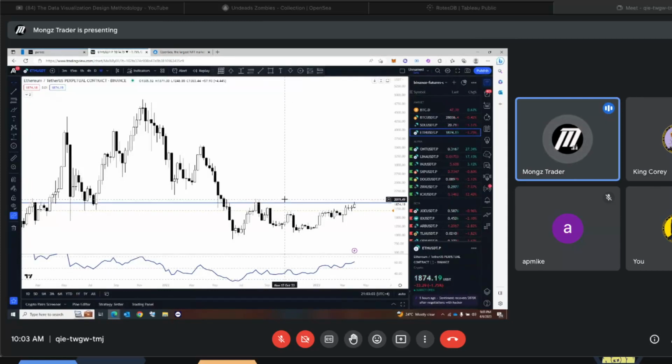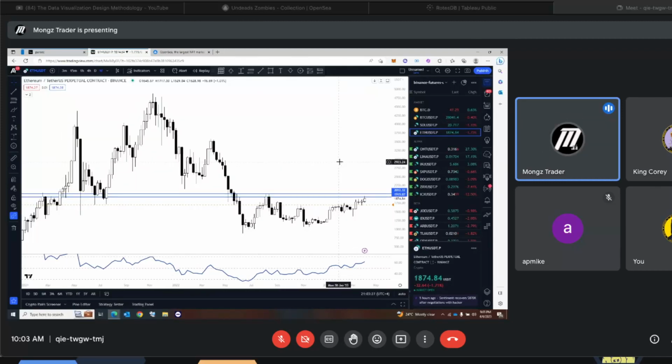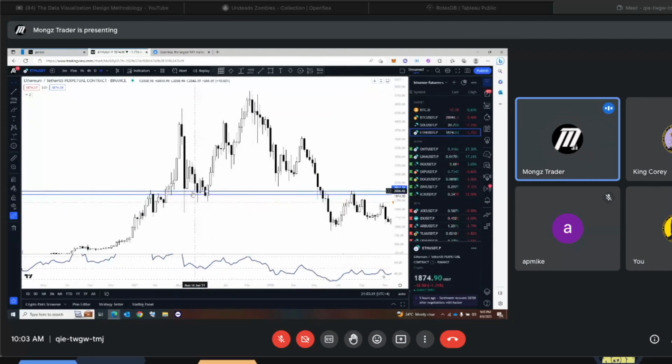So normally, what I do is I plot the body and the wick. So now it's hitting already our TP, right? If you go back a few days ago until yesterday, I already said we hit our TP at 1900, almost 2000. So this is the last previous high last year, August 2022. And it's confluence of this one.